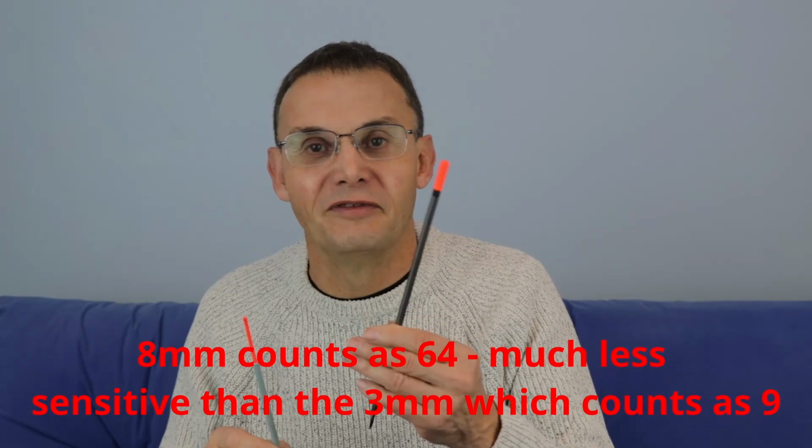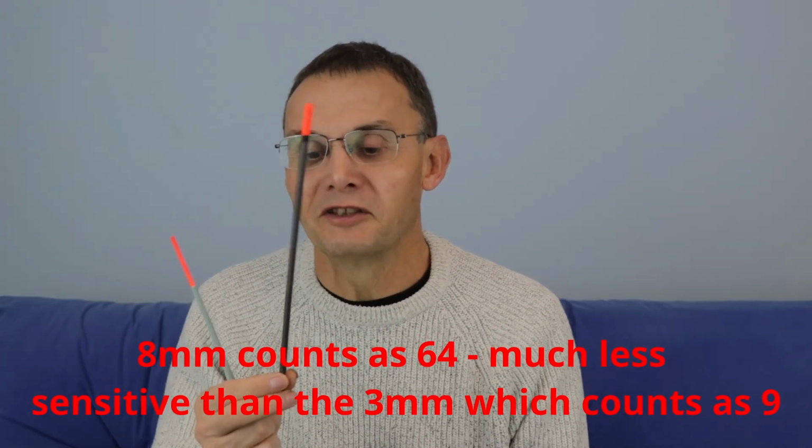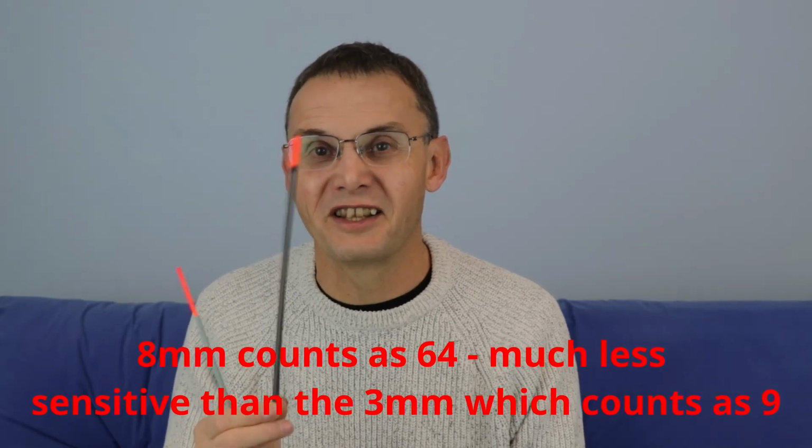This 8mm one is not very sensitive at all. Yet I see people fishing for roach on still waters with floats as thick as this. Some of the very cheap plastic floats have these very thick tips, which is okay if you want to use them for fishing with what they call the pellet wag, where you need a buoyant tip to support the weight of a heavy pellet, which is sort of an 8mm pellet.